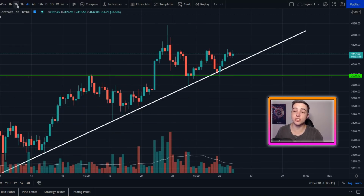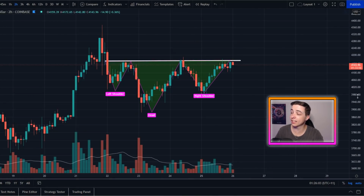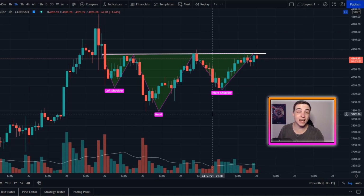But when you're zooming into the 2-hour time frame for Ethereum and taking a look at this pattern that is currently forming, as you can see, we've just formed an inverse head and shoulders pattern, and we're now just waiting on a break above the neckline.